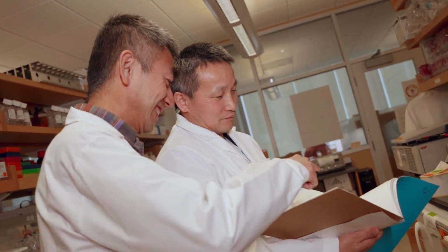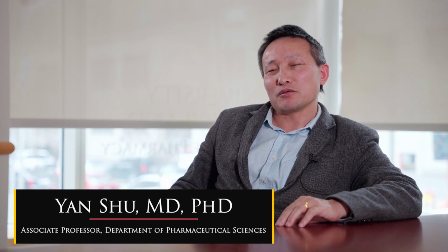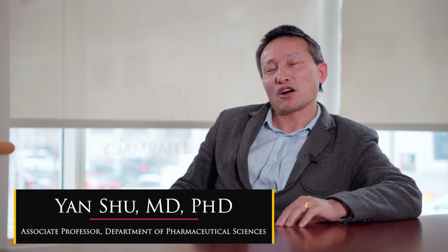This project is about Wnt signaling pathway inhibitors and applying those toward this big disease, NASH. This is a collaborative project between the Shu lab and my lab. NASH stands for non-alcoholic steatohepatitis. Fatty liver disease can progress to NASH, which would cause liver cell damage. And NASH can progress further to cirrhosis and eventually to liver cancer.